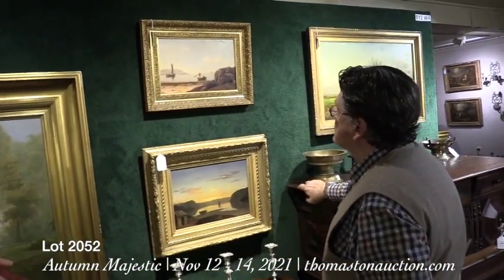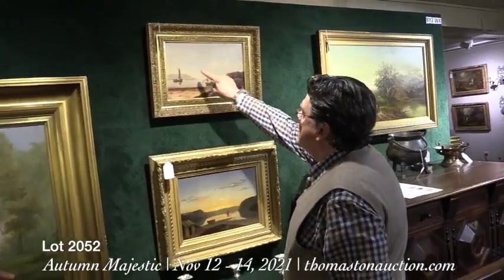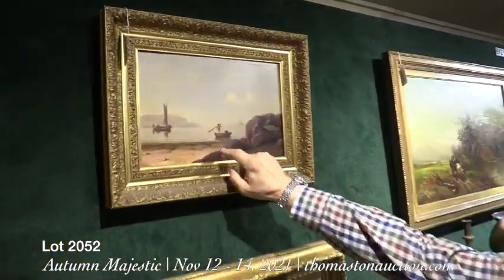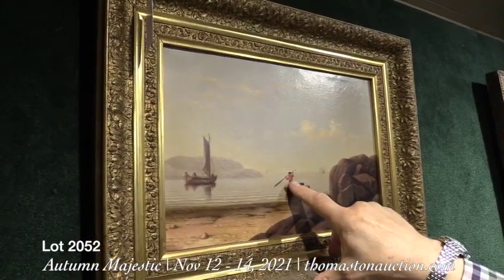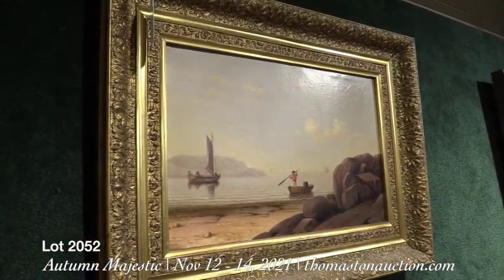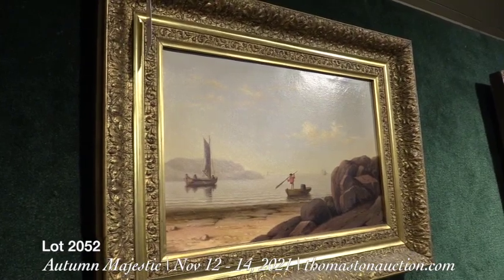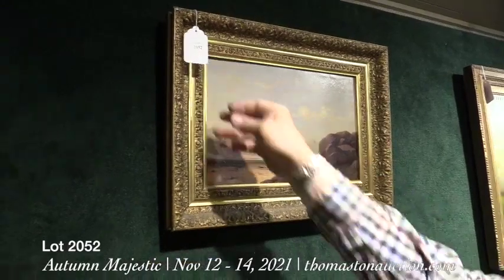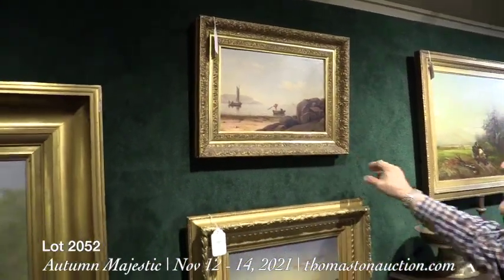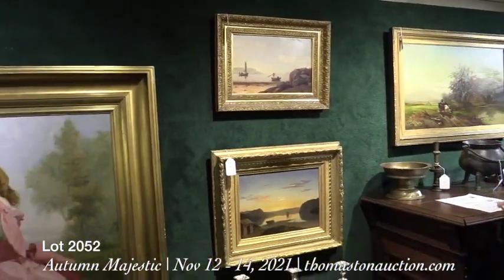And Mary Mellon, as you can see, the quality of the sky, the light, the way she handles the boats, and the man with the oar and things, again, drawing your eye with that red shirt on the guy right to the off center of the picture. Wonderful painter. And that is lot 2052. A lovely picture right there.